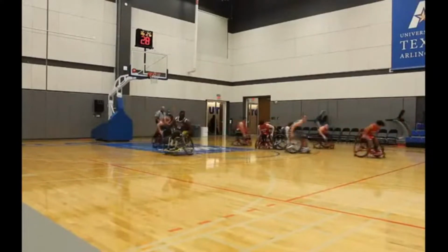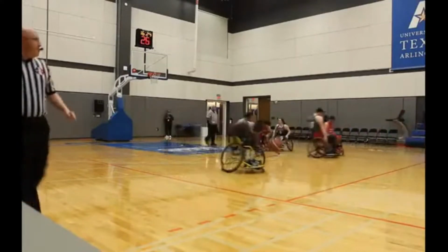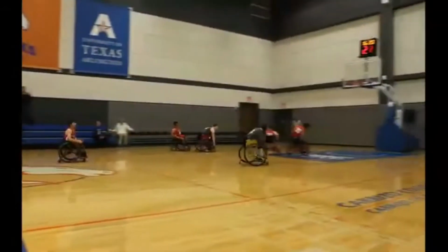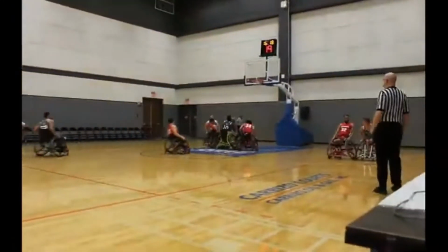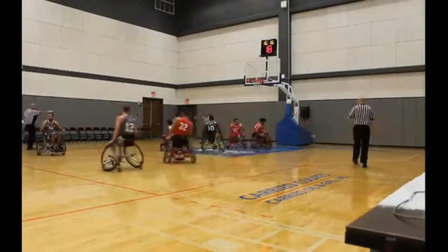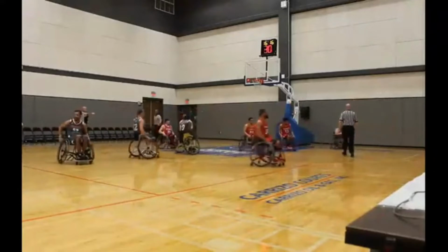Omaha gets the rebound. Now Nebraska's pushing the ball down the court. Number 10 takes it to the hole, shoots, and foul. Foul by double zero for Penn.